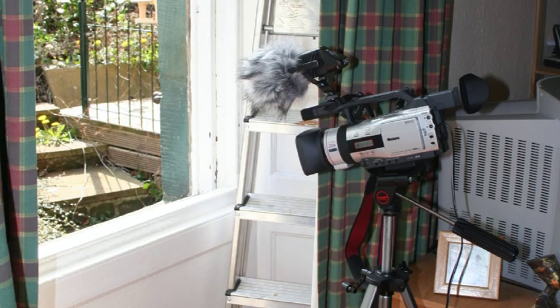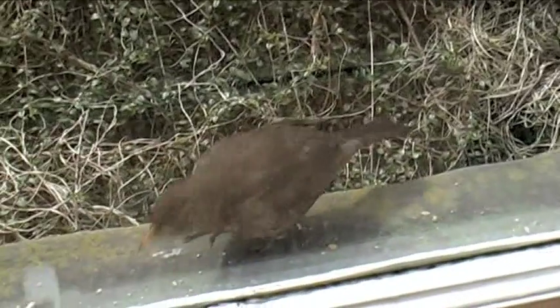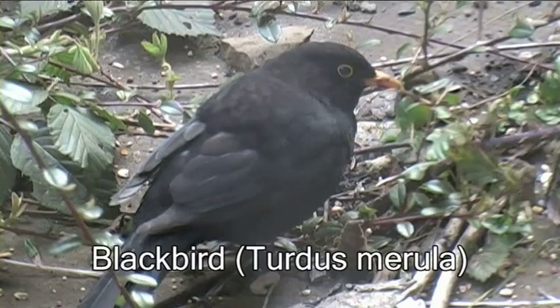I set up the camera in the window and for the first few days left the window closed so as not to spook the birds. Sadly, the window needed a clean and I forgot to use a polarizer filter. The blackbird is easily recognised and a common visitor to city gardens.